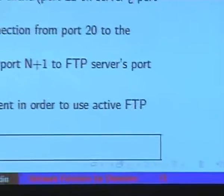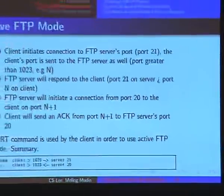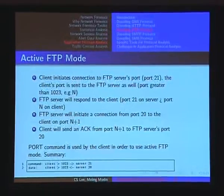So in active mode, the FTP client initiates a connection to the FTP server port. The client's port is sent to the FTP server as well, a port greater than 1023. So the FTP server will respond to the client, and the FTP server will initiate a connection from port 20 to the client port. That's the reason why the firewall always blocks active FTP.